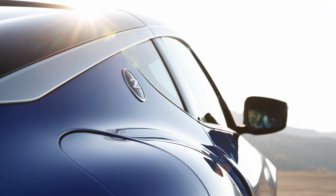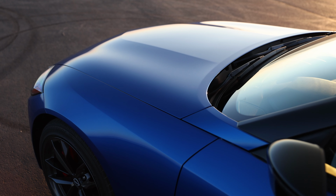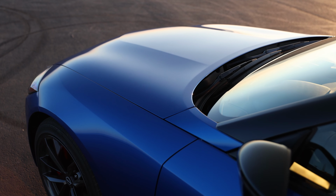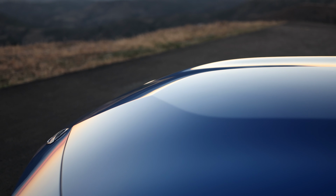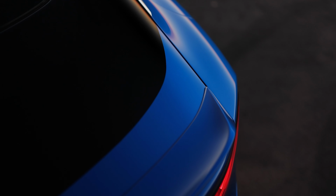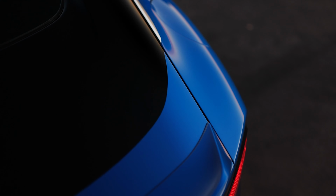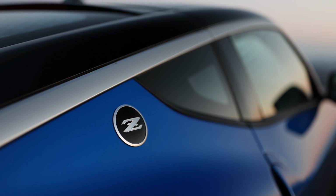All the details, little nods to every, whether you're a fan of the Z line or not, or owned one. Yeah, exactly. There are little design details from literally the very first Datsuns all the way to the 370Z, all combined together to look super modern. It still looks fresh, but it still looks like a Z. And I mean, that's a designer's job, but I think the car looks incredible.